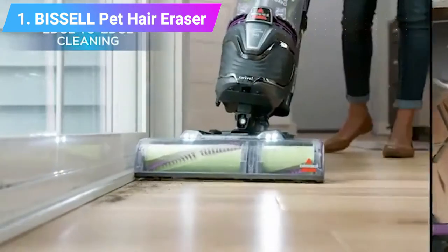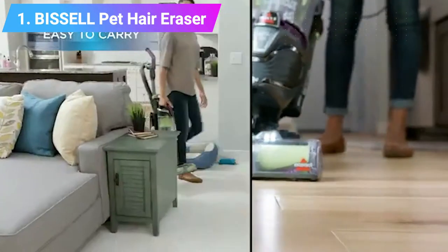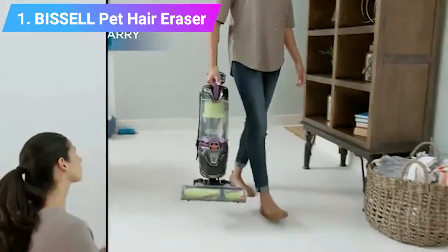Brush roll and dust cup help eliminate pet hair messes. Sealed to trap allergens. Well priced.